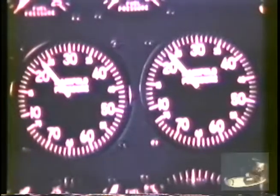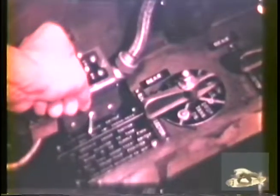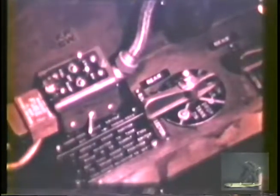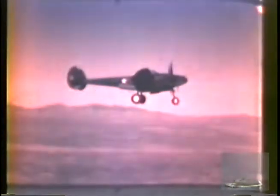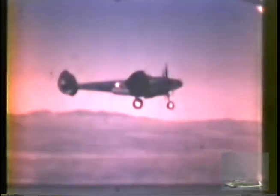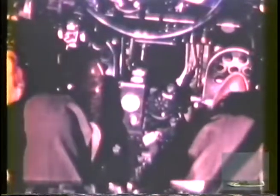For the landing itself, propellers are set for 2,600 RPM with about 23 inches of manifold pressure. And to ensure adequate fuel pressure, on go the booster pumps. Gear is extended at 175 miles an hour indicated. Flaps at 150. At this time, the toe brake should be pumped to ensure adequate pressure upon landing.